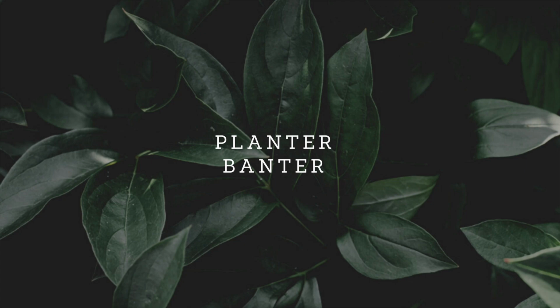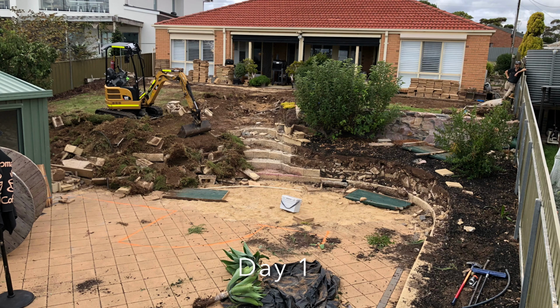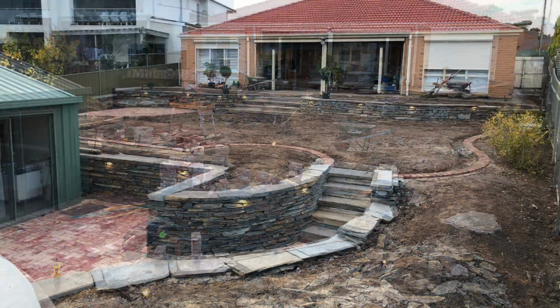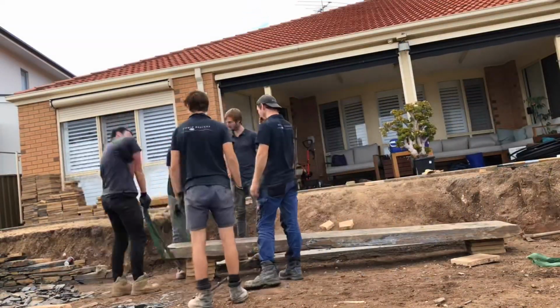Oh boy, got a good one for you today. We're going to be looking at this huge garden transformation that we just finished off this week. Once again, it was designed and supervised by our very talented bosses, Josiah and Elliot. These guys pump out incredible jobs like this very regularly.